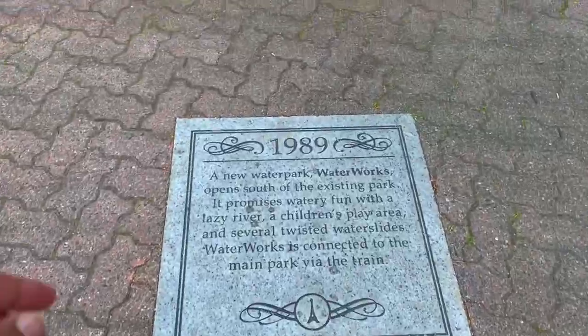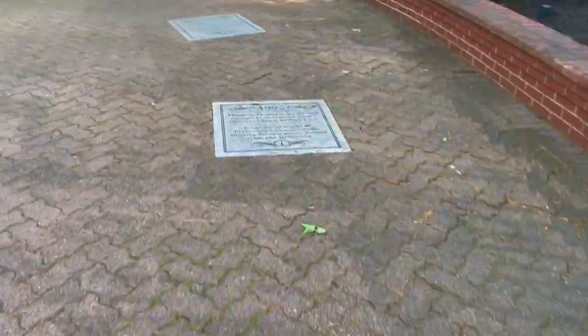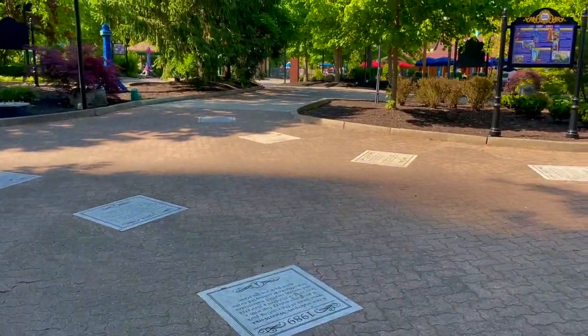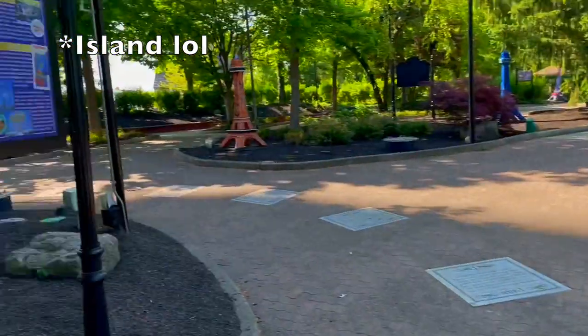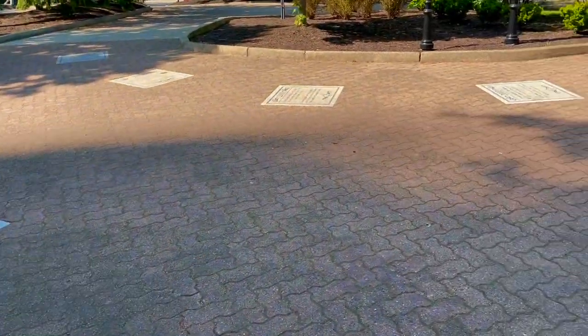Touches like this showcase the history of the park. It's such a cute little walkway through all 50 years of Kings Dominion. That is so cool, and they have signs with even more detail. It's kind of a walkable museum.